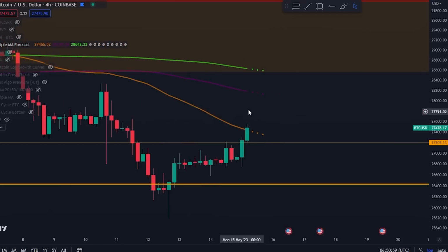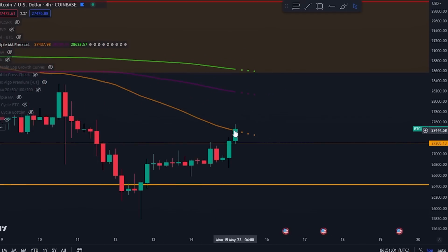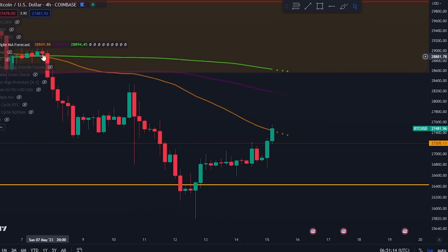Now, there's a couple of other things to pay attention to. You can see that we are struggling with this moving average right here. This is actually the 50 period moving average on the 4-hourly time frame. So this is one of the first things to close above, and we're currently trying to break above it. We will see where this 4-hourly candle is going to close.